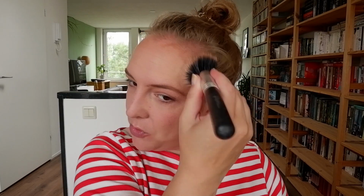I'm very much looking forward to the Essence summer collection where they have some new bronzers apparently. So I'm curious to see if that part is something that can work for me. But yeah, this is the Lights of Orient bronzer from their limited edition from a few years ago.